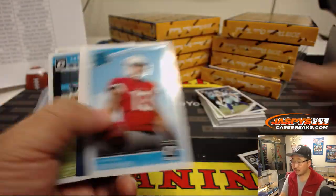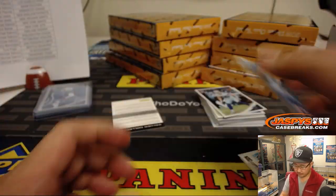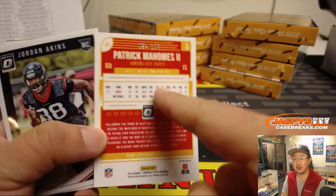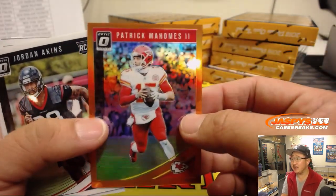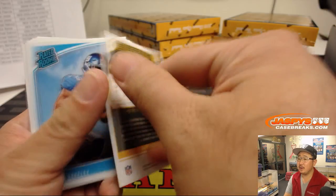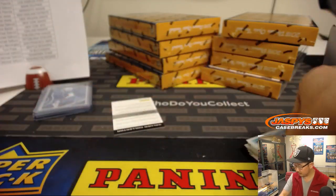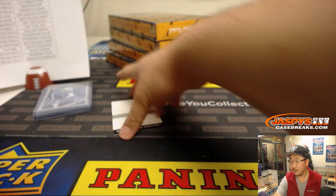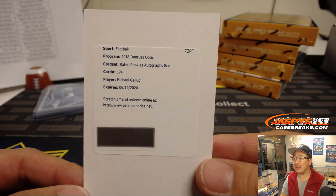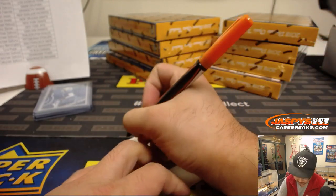Out of 149, Luke Falk. Rashad Penny to 149. There's my homies, Patrick Mahomes. Is this your MVP? Let's talk about MVP. Is this your MVP right there? There's Davante Adams to 149. And your redemption is going to be, bam, Michael Gallup. Rated rookie autographs red, which I think might be out of 99. That goes to the Dallas Cowboys, Chris Parent on the board.